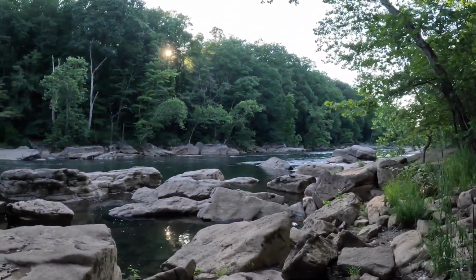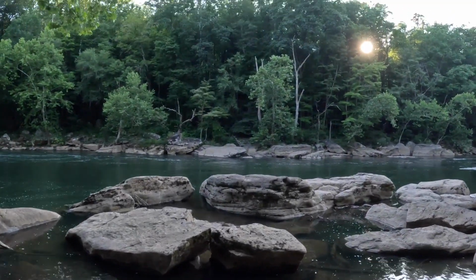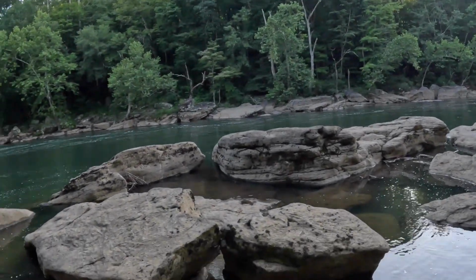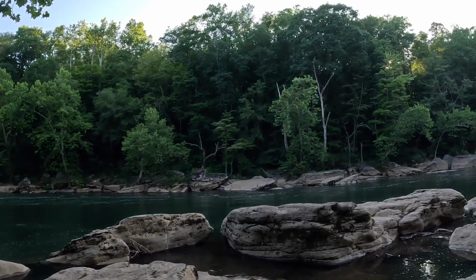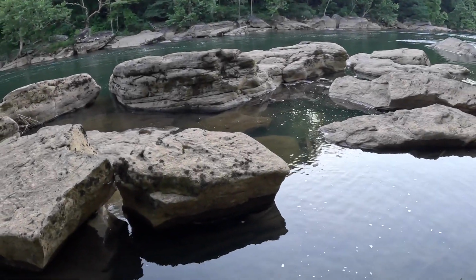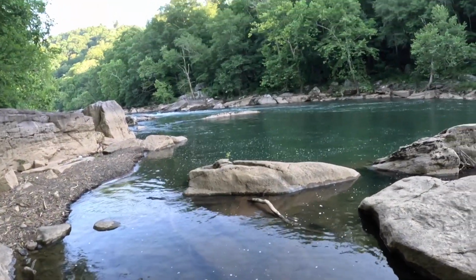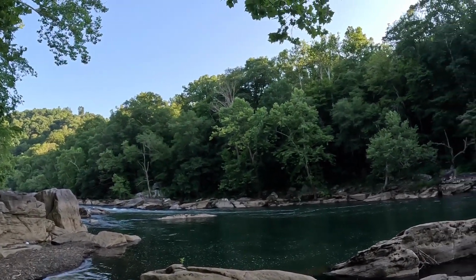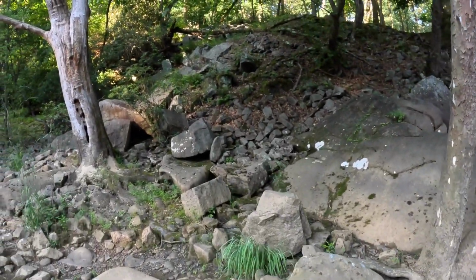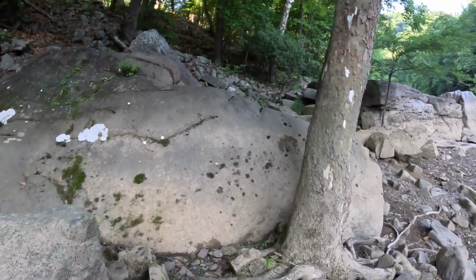See if we can get a closer look here at the river. Very clear water. Kind of hard to tell. The sun's hitting it just barely, so I got a nice reflection. But the water is super clear. Of course, you can still hear the noise of the falls. They're that big, that much flow. Definitely worth seeing in person.